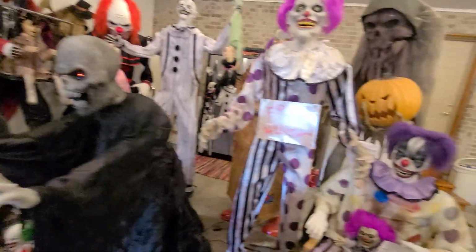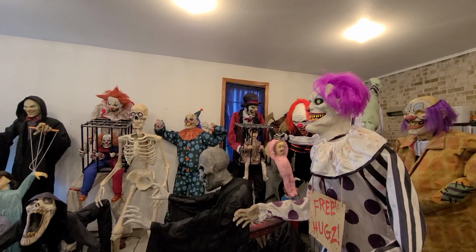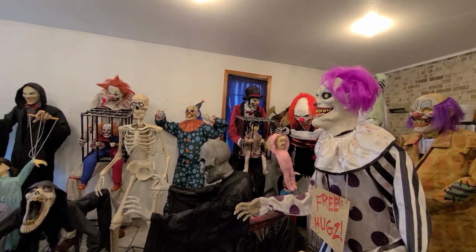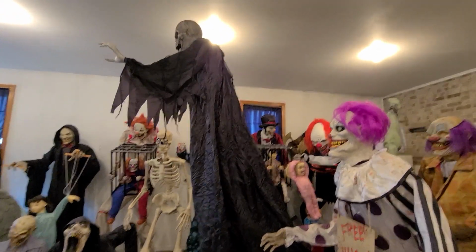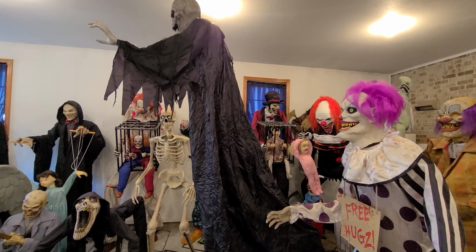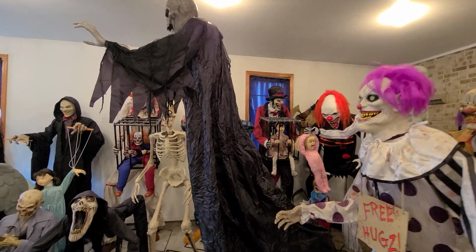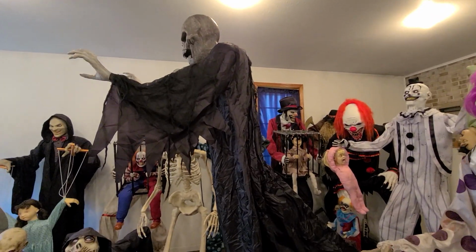Okay, next I'm going to do an angle kind of from the side, like right here. See, his head does hit a little bit. There's him compared to clowning around and stuff.